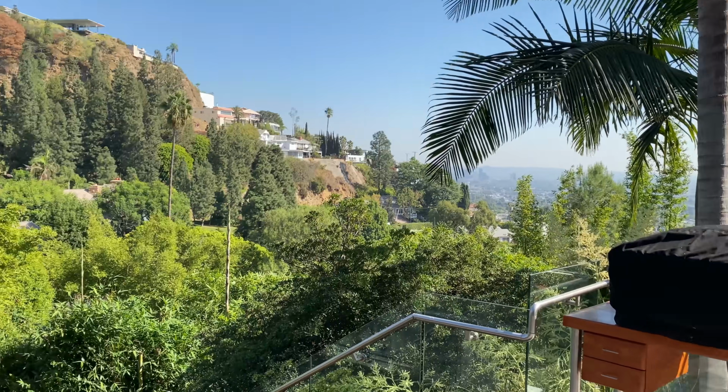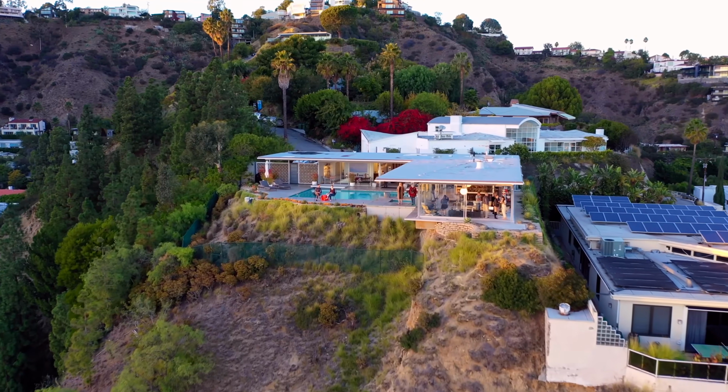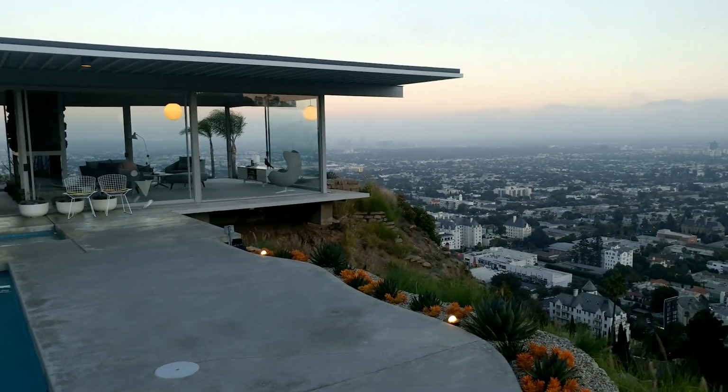This is actually one of the most famous houses in the entire country, definitely one of the most famous houses in Los Angeles, and that is the Stall House. I think I was told once that that's one of the most not only photographed houses in the world, but also professionally photographed for shoots, movies and entertaining. It's a very, very famous house. It hangs off the cliff there. It's glass, it's cool. It's just what you get in the Hollywood Hills.